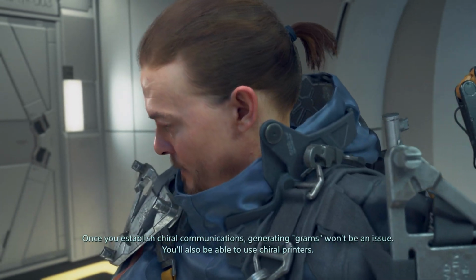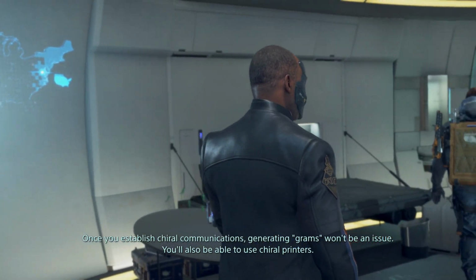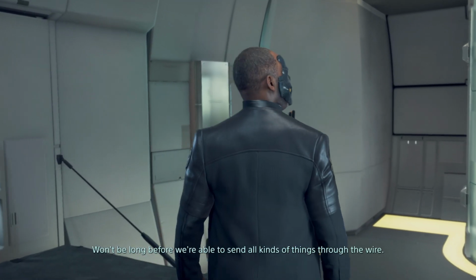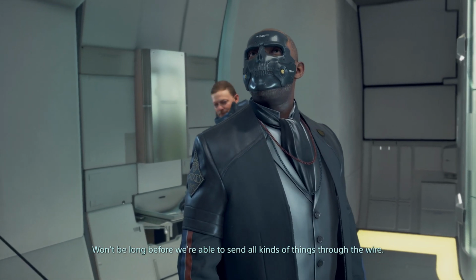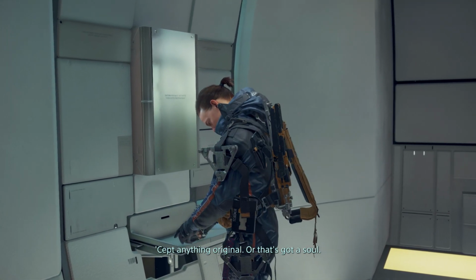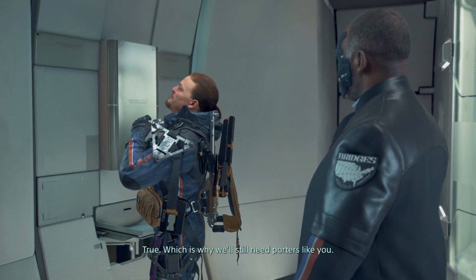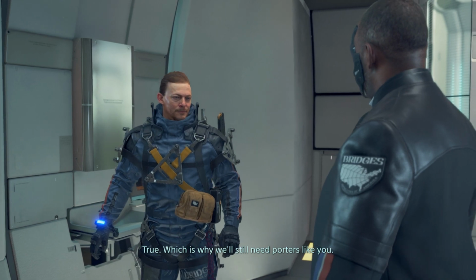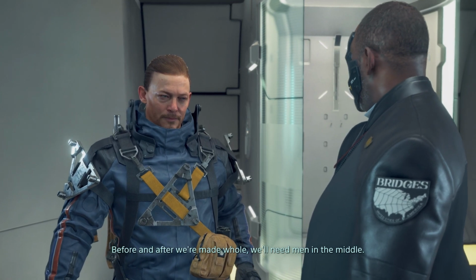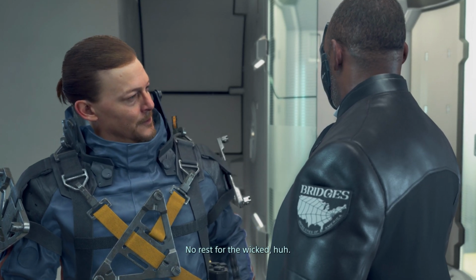Once you establish Chiral Communications, generating grams won't be an issue. You'll also be able to use Chiral printers. Won't be long before we're able to send all kinds of things through the wire. Except anything original. Or that's got a soul. Nothing real. Just copies. True. Which is why we'll still need porters like you. Before and after we're made whole, we'll need men in the middle. No rest for the wicked, huh?